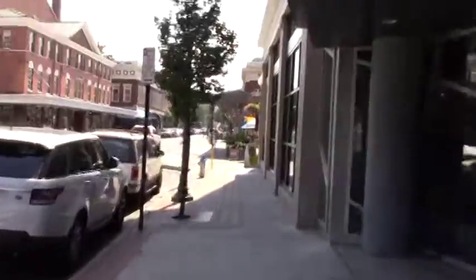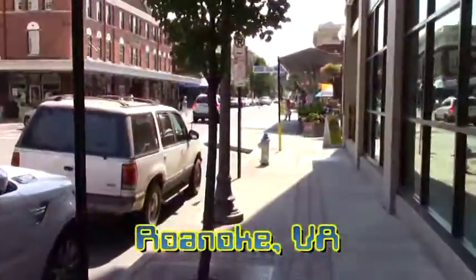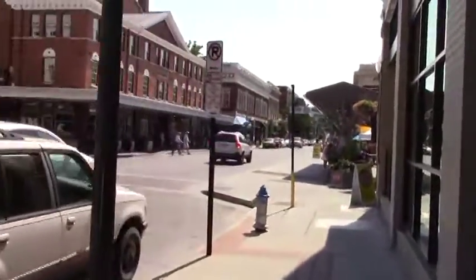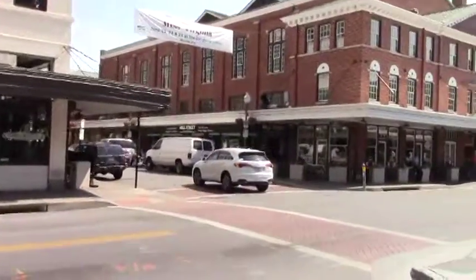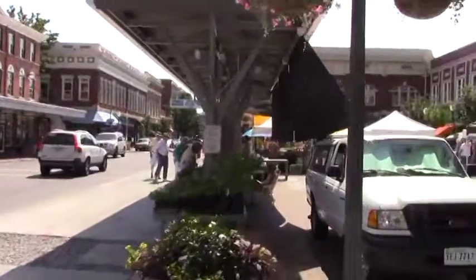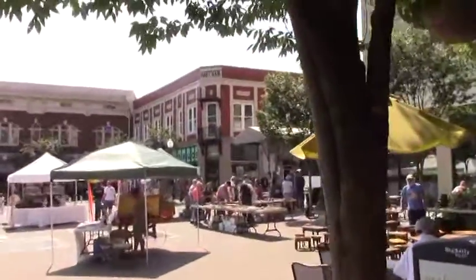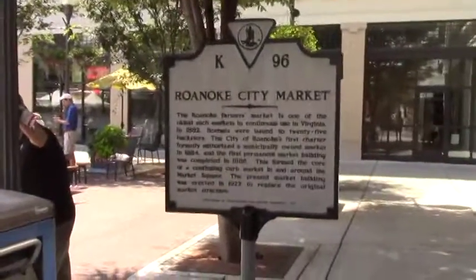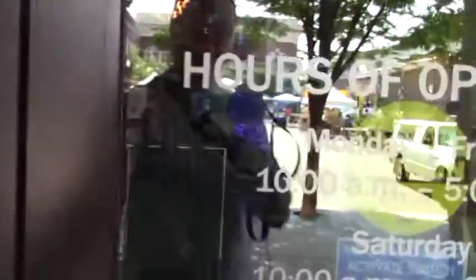Diplomat, conservative crime fighter, and today I'm in downtown Roanoke, Virginia, right in front of the Center on the Square. I was in town for a family event, and while I had a few hours, I wanted to see if I could find any decent arcades in the city of Roanoke, Virginia. I didn't find any on the website arcade.com, but I went Google searching and located one right in front of the Roanoke City Market.